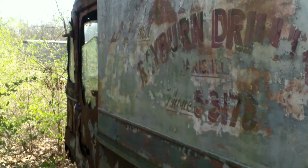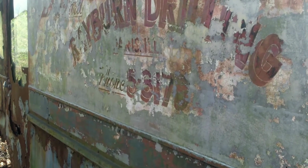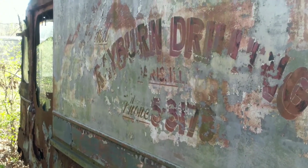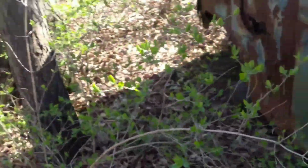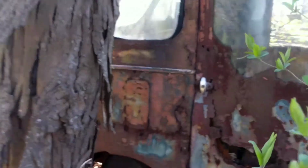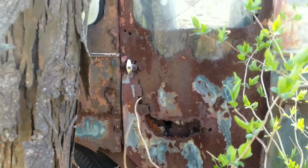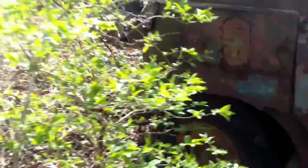What's this say on the side? Rayburn Drilling. Look how short that phone number is. Paris, Illinois. Look at that door. That door is completely rusted through. So much the window won't hold up. These things have been out here for a long, long time.